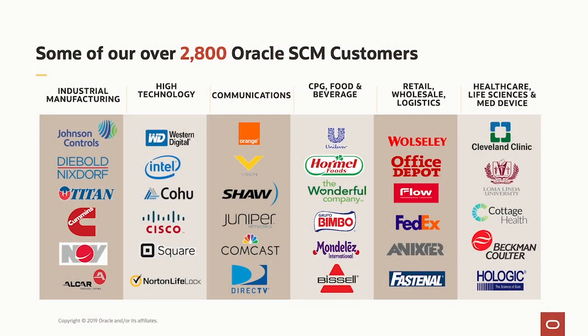So here are just some of our over 2,800 customers that we have in the Supply Chain Cloud. And I'm very pleased to say that over half of them are live on some portion of our cloud capabilities. So in industrial manufacturing, a number of great customers, like Titan, which has brought their wheel assembly line live on ERP and supply chain, including IoT production management and production monitoring.